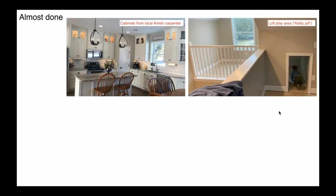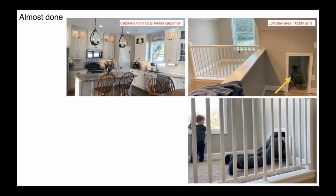So here's that little space at the top of the stairwell. I call it kitty jail. So here's my grandson, Henry, entering kitty jail. There's a little door here. It's about 16 inches wide, maybe a little over 2 feet tall. And here's the railing. And I'll show you another photo of that. This is me trying to escape from kitty jail here. So there's limited adult access in there.